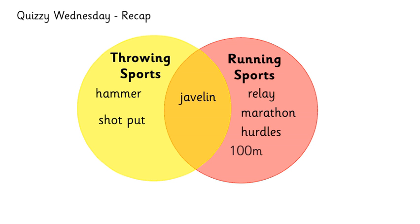100 meters is a running sport. You run in a straight line as fast as you can for 100 meters. Rugby is both. It's a running sport and a throwing sport because you throw the ball to your teammates. That's why rugby goes in the middle section, running sports and throwing sports.